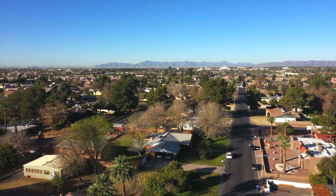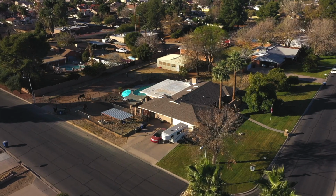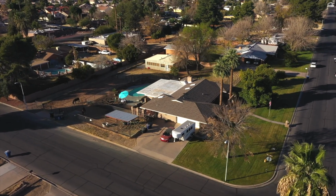We're here today at our latest listing in Chandler. It's a horse property. And Emma, what's the address? The address to this property is 1189 East Buffalo Street in Chandler.